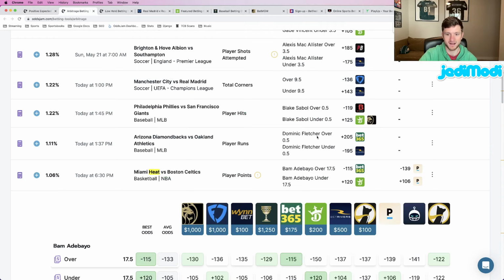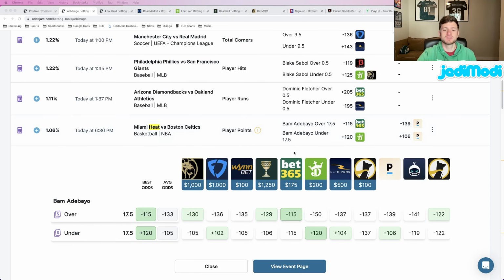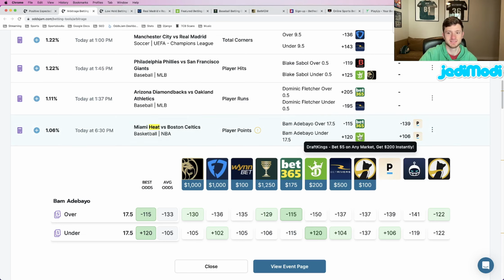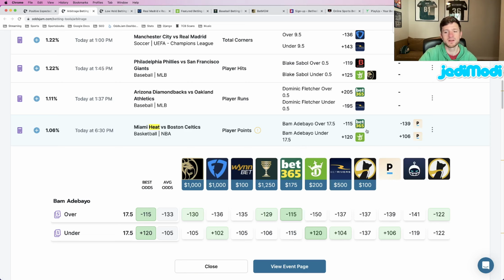The last play I actually found using the arbitrage page, not the EV page. And it is Bam Adebayo over 17.5 points, minus 115 odds at Bet365. When it comes to arbitrage betting, an arbitrage bet is when you can place a bet on both sides to guarantee profit. The over is priced at minus 115. The under is priced at plus 120. You can bet both sides, guaranteed to make money. Whenever an arbitrage opportunity exists, generally one, if not both, of these lines are mispriced compared to the rest of the sportsbooks. A book doesn't want to have an opportunity where you could place a bet on both sides to guarantee to make money. That's not what they want.